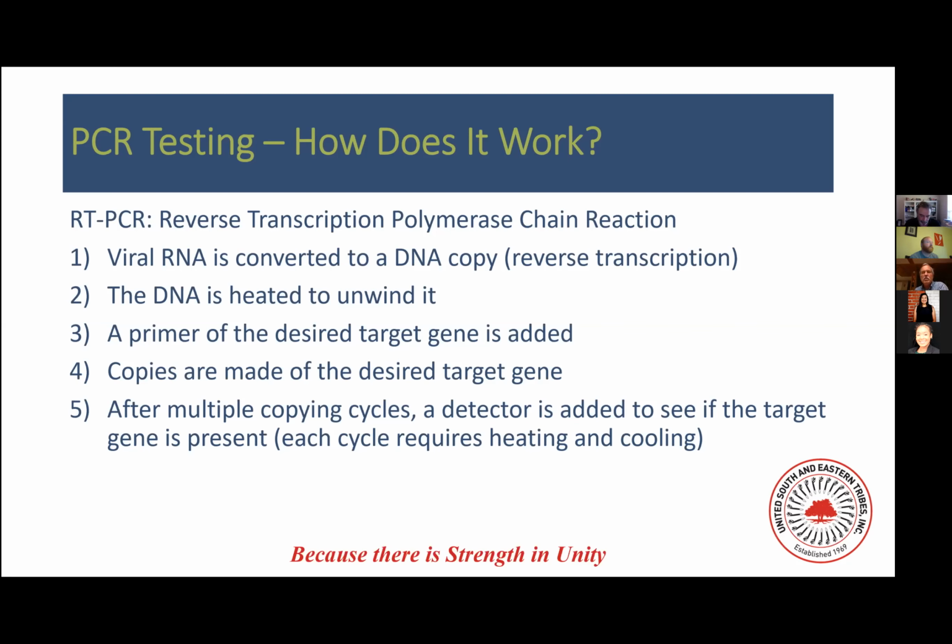You put the swab into some solution, and the first thing that's done is reverse transcription to make a DNA copy, because the lab test machines actually read DNA rather than RNA. So you convert the RNA to DNA, then you heat the DNA up to unwind it. Then you put in some primer of the desired target gene that you're looking for. And then through some scientific magic, you make a bunch of copies of that desired target gene. And after multiple cycles of copying the gene, you put in a detector to see if the gene's actually present.